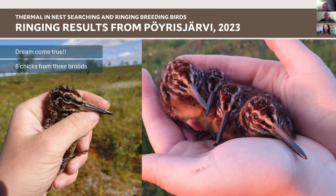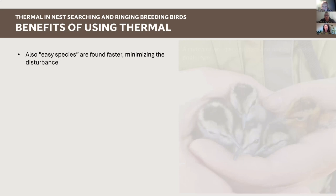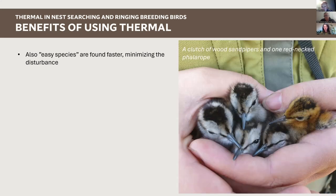But yeah, this was kind of like the short overview of what we have been doing at Pöyrisjärvi. And here, like what we think are the benefits of using thermal. As I said earlier, even the easy species you can find faster. So it means that you are disturbing the breeding pair or the chicks for less time, which is always good. Absolutely. Here is wood sandpiper, which is one of those so-called easy species.